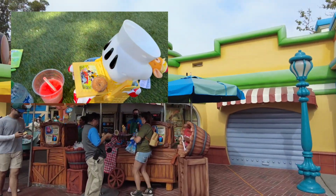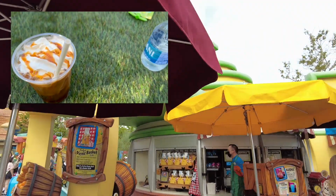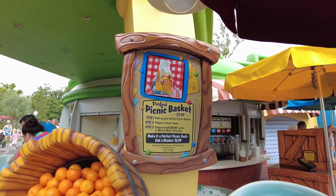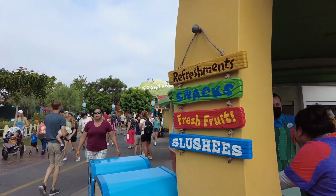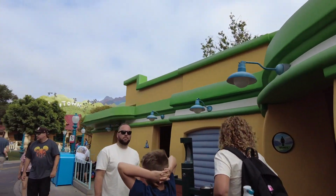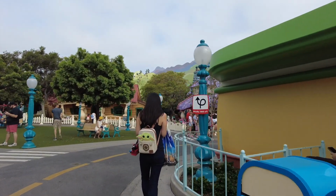And this is where you can get your slushies. This is the Good Boy store, I think. Pluto themed, it's the market. It's also where you can pick up those picnic baskets, $25.99. You can get your picnic basket, 3 snack items, and a water. Once you pass the Cafe Daisy and the Good Boy, you will hit the restrooms and a bottle refill station. Then you continue.